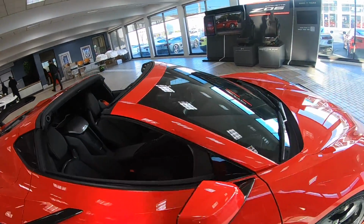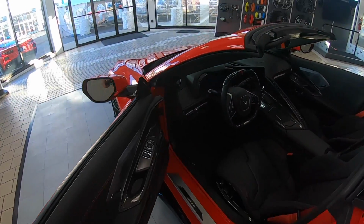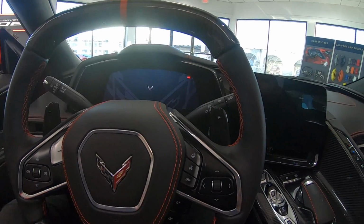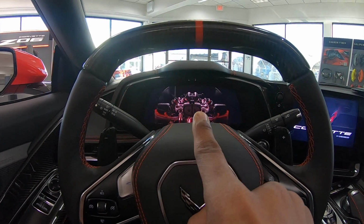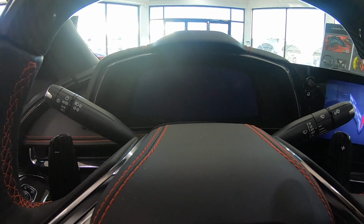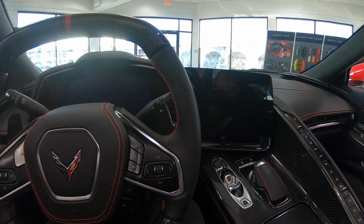So let's walk around to the driver's side and open up the door. And I'm going to sit inside this bad boy really quickly. First of all, let me tell you, it's amazing. Look at that. That's completely different from the C8 Stingray. Actually, I like this a lot better than the C8 Stingray. This is nice. Man, that's pretty cool. We still have a C8 logo right here, which is pretty cool, but that was freaking amazing. So right now I'm inside the C8 Z06.